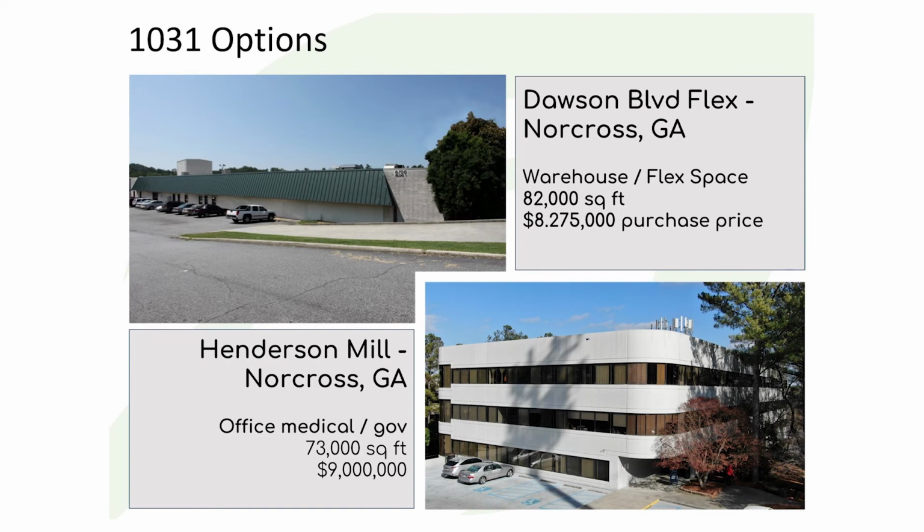Yes. Yep. And the other one is Henderson Mill. This one also right here in Norcross, but it is leased to predominantly government and medical tenants. It's 73,000 square feet for $9 million. We're still digging through the details on this one, but it has excellent tenants. That's why we like this. So we've been doing a split of medical, government, and then this industrial flex on really the last half dozen deals we've done. So we're excited about these 2 opportunities. We're going to have a lot more details that come out, especially as we get closer to the closing timeline.